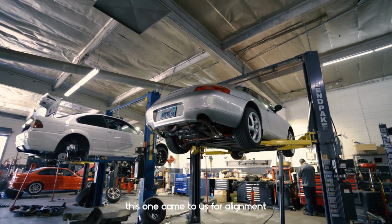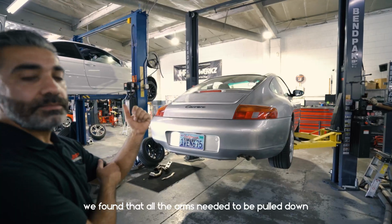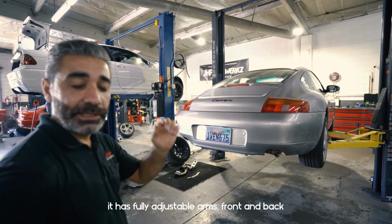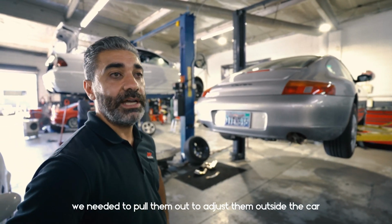For alignment. Once we got it on the aligner, we found that all the arms needed to be pulled down. It has fully adjustable arms, front and back. We needed to pull them out to adjust them outside the car.